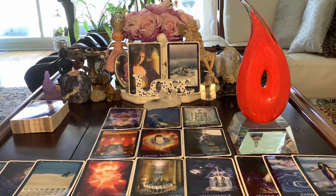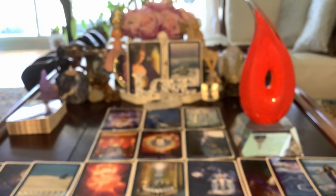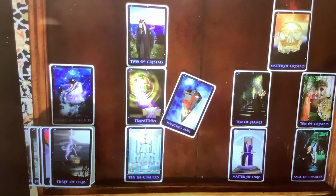So I'm going to start here with the first union read, and here's the pictures. This is the first union read from yesterday. This is the twin flame read that I did. And again, both of the union reads are 4D, 5D, 6D. And then here's their full read in front of you.